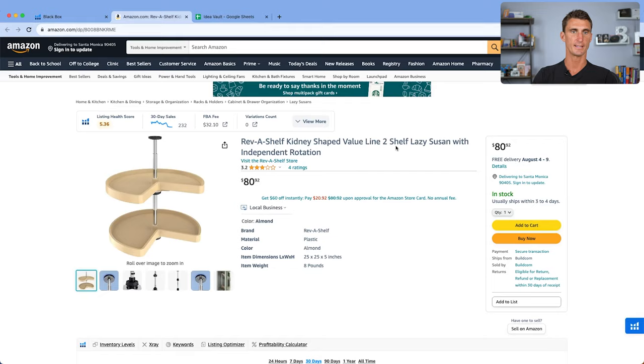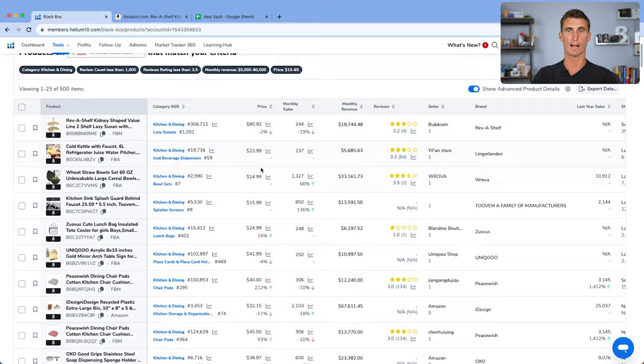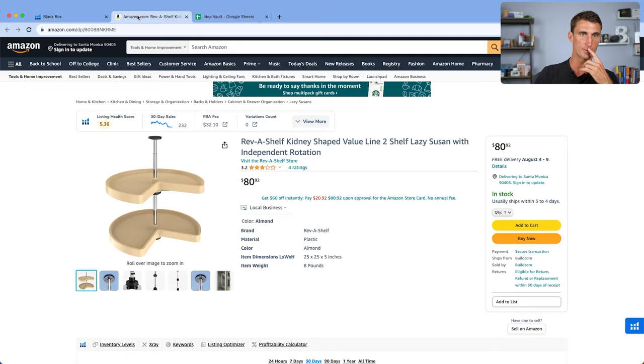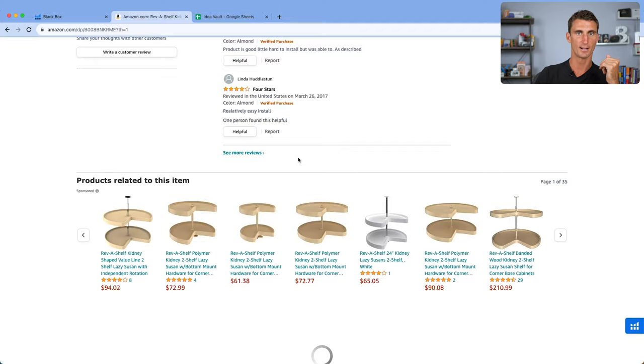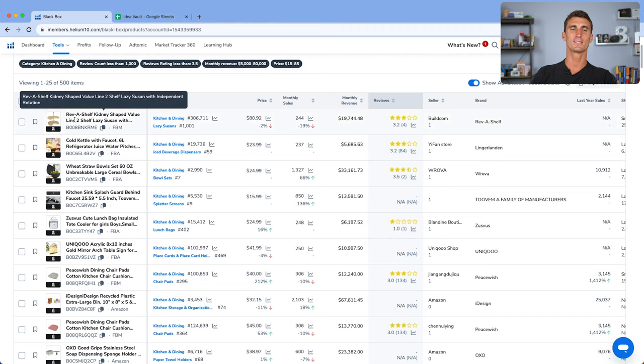So this product, just for reference, is $80. It's doing almost $20,000 in sales every single month. And it's got a 3-star rating. What I like to do is look at the 3 stars. It's only got 4 ratings, so that's not a great start. It didn't come with hardware to install. That's a pretty easy fix, so boom, maybe that's a product idea. Now the problem with this product idea is it's not really very brandable. It's not very marketable. Not something I highly recommend.